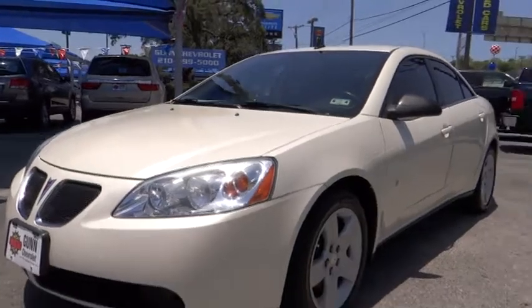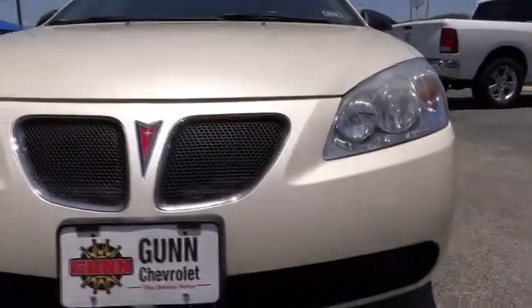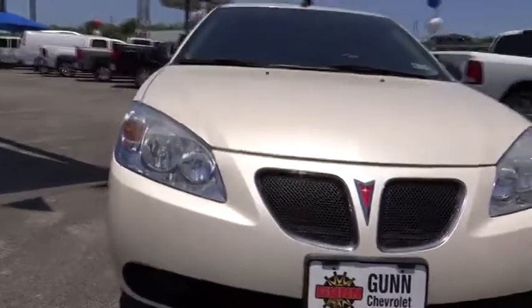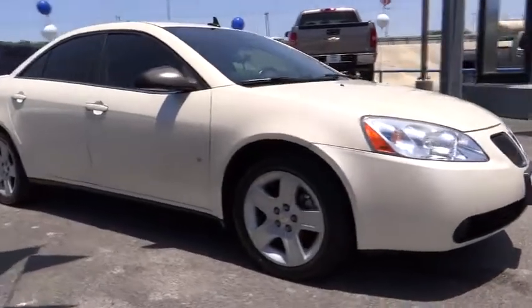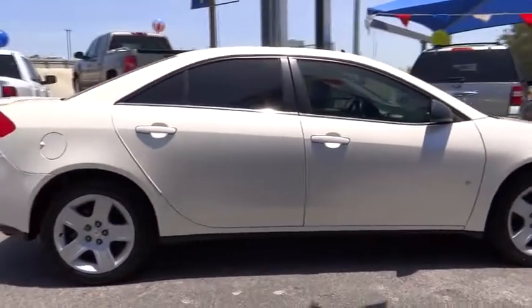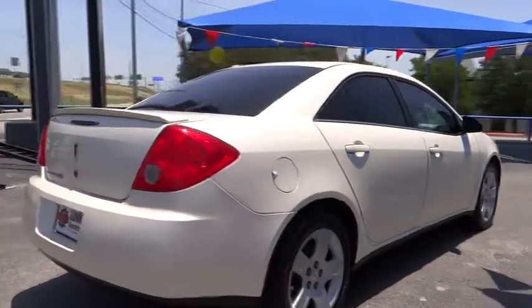The 2009 G6, a great-looking sedan with the personality of a sports car. The Pontiac G6 incorporates fine-tuned independent suspension, 219 horsepower V6, and 4-speed automatic transmission with driver shift control. Boasting an EPA estimated 33 miles per gallon highway, the G6 is a stylish, fuel-efficient sedan that doesn't sacrifice amazing performance and is priced below $15,000.